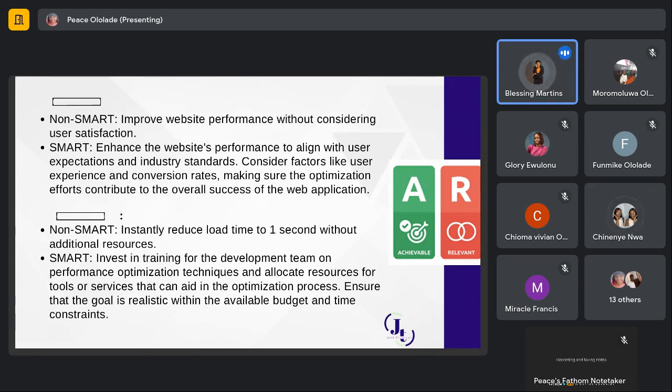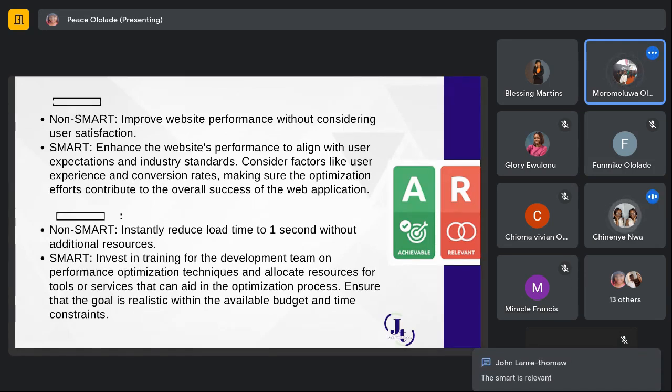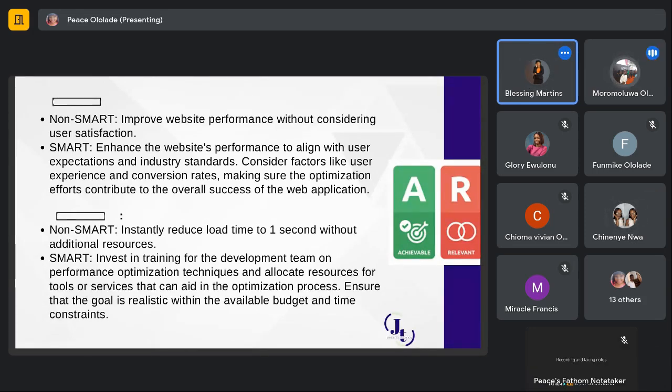Who is speaking? Go ahead and speak. Okay, so the second one is relevant. Enhance the website performance to align with user expectations and industry standards. All right, so what about the second one? Starting with this load time, the non-smart is not relevant. Right? Then the smart, invest in training for development, is relevant.